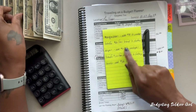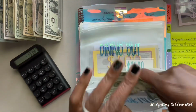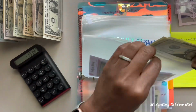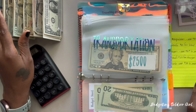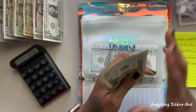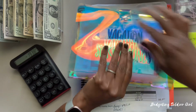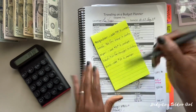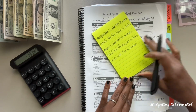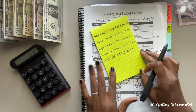So transportation, I owe $30. Airport, $40. Drinks, $28. And that is it. And so let's see, transportation, I added the 30, airport, I added 40, and drinks, I added 28.